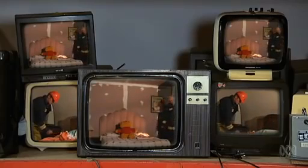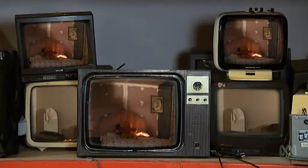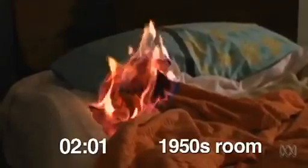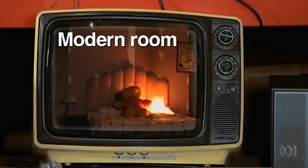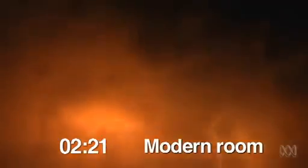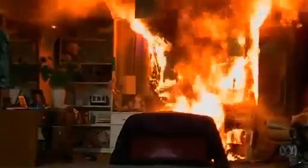In a research collaboration, Fire and Rescue New South Wales and the CSIRO compared the old and the new. This room is furnished 1950s style. It takes a whole 17 to 20 minutes to reach flashover. This is a modern room. It hits flashover in just 2 to 3 minutes, like Riley's bedroom did. Modern house fires move frighteningly fast, but our awareness of the new danger hasn't caught up.